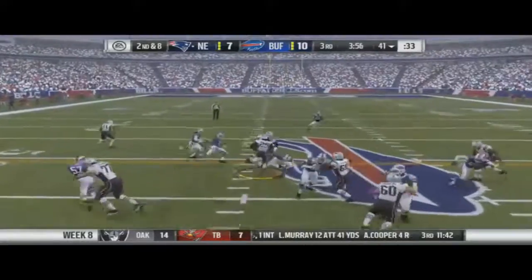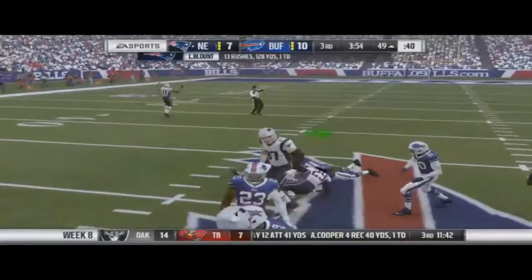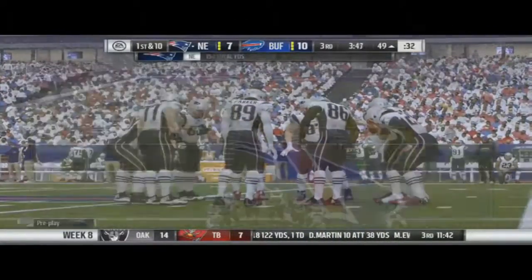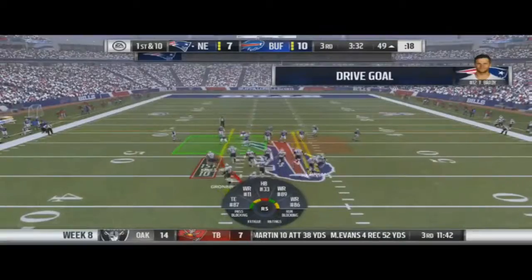And he'll give it here to his running back. And he'll get it into enemy territory just across midfield at the 49. It's a 10-yard pickup, and it moves the chains. First down and 10 now for the offensive group.